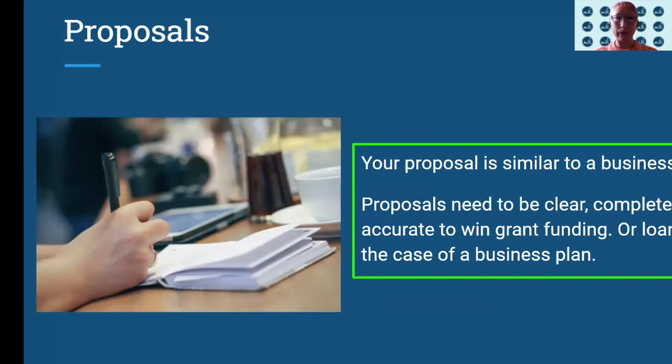And your proposal is pretty similar to a business plan. So your proposal is very similar to a business plan. In this case, we're looking for grant funding. In the case of a small business, you might be looking for a loan. Very similar, and very similar amount of detail that you'll need to know and be able to convey.